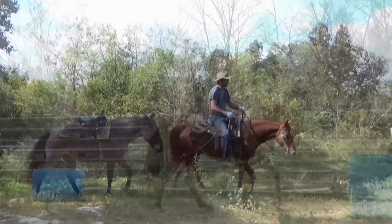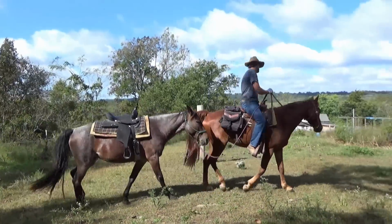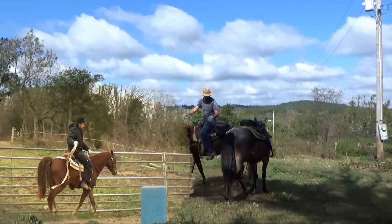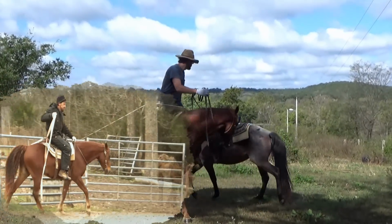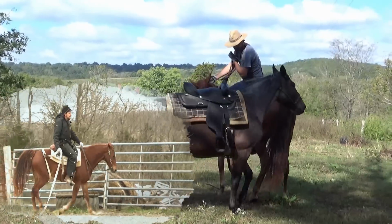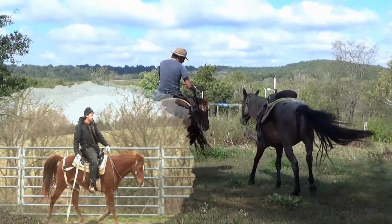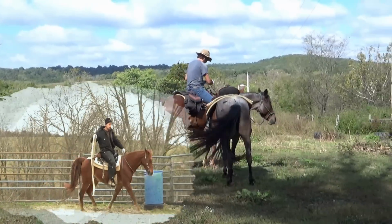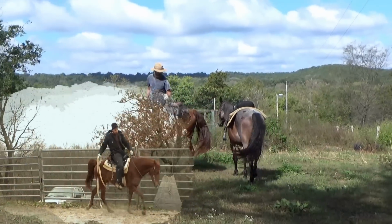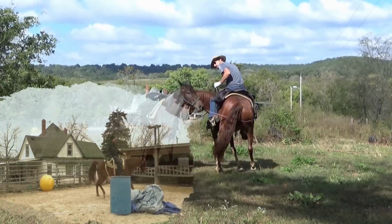Well, this is back in the summer. I told you I had Walter a long time. Here I'm trying to demonstrate or set up the same scenario about getting a rope under his tail just to make sure he wouldn't panic like it happened to me once before. Not on Walter, but this was years ago when it happened to me. This is just me trying to prove that Walter's good to go in this department.